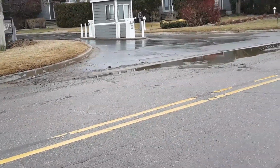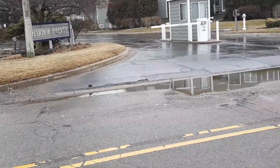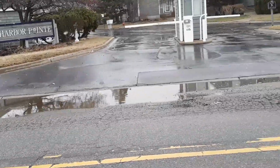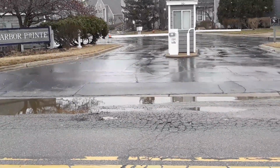And yes, it flooded a couple foot across the road, all the way down to the condominium parking lot, and ended up in our boat launch ramp area. And it's still flooded there today.